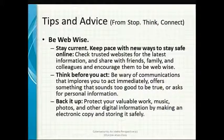And back up your information. Protect your valuable work, music, photos, other digital information. Back it up on an external hard drive, back it up on physical devices, back it up on some shared network, you buy Norton Internet Security or whatever. There are backup places on the internet where you can back things up. Protect your information. And that's good even if it's not a cyber attack. It could be a fire. A fire can destroy all those valuable digital pictures on your computer. So could a well-placed lightning strike. So could a misbehaving dog.